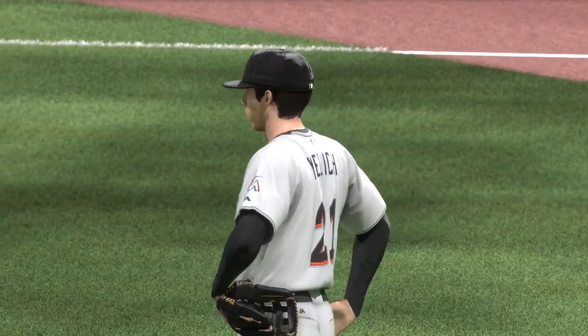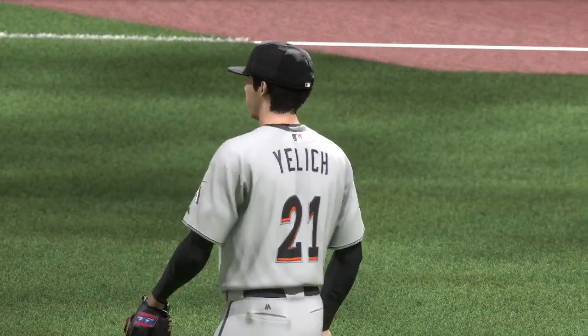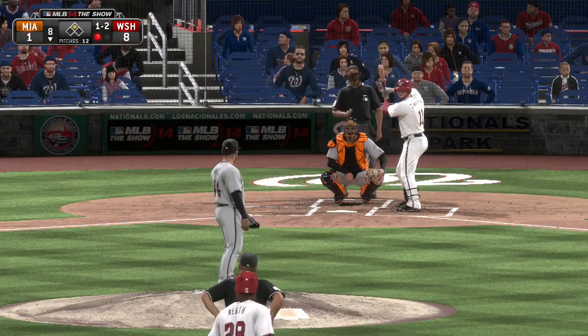And now time is called here as in the bitterest of April ironies, a beach ball has made its way onto the field. And as I reach for another jacket and a cup of coffee, there's some kind of cruel joke in play right about now.